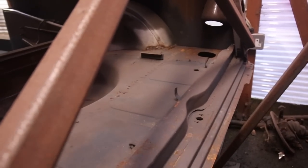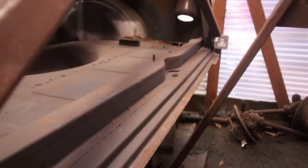And as you can see, there's a bit of surface rust returning because I've not been on top of etch priming and seam sealing this car. The rear quarter panel has had work, and this is something that I'm not proud of because I absolutely ballsed it up and I'm gonna have to do it again.